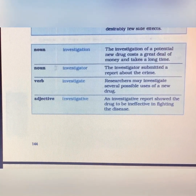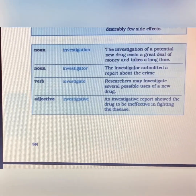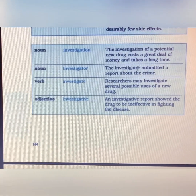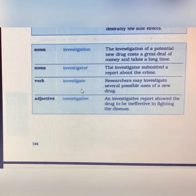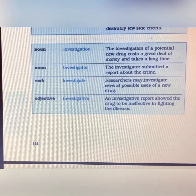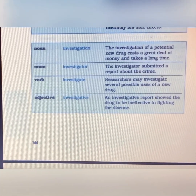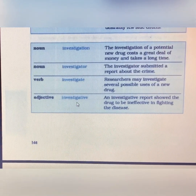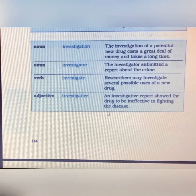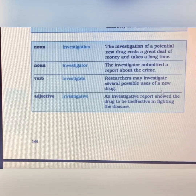Again, the second form of investigation is investigator, but this is a person who investigates. The investigator submitted a report about the crime. The investigator. Its verb form is investigate. Researchers may investigate several possible uses of a new drug. May investigate. It's a verb. And its adjective form, investigative. An investigative report showed the drug to be ineffective in fighting the disease. Investigative report.